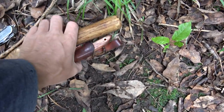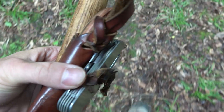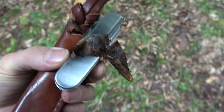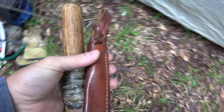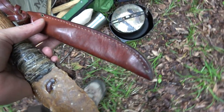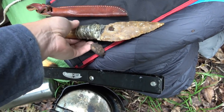For knives, we have our fold out jackknife blade there, worth a few bucks, I don't even know anymore. And then we have our beloved Trout and Bird, and we have our stone knife.